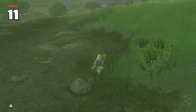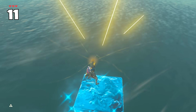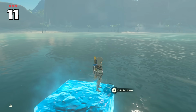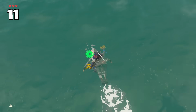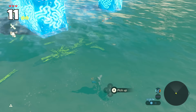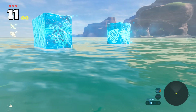Rocks are plentiful and everywhere, but one thing's assured, they never spawn underwater. Except for this one. This rock right smack dab in the middle of Martha's Landing. It seems too conveniently placed right in the middle of the bay to be a coincidence. And technically, it's impossible to get. But with a glitch to disable water collision, you can go down there and finally pick up the rock and grab its loot underneath. Which Nintendo dev thought this was funny?